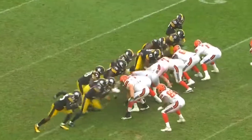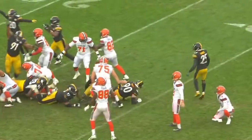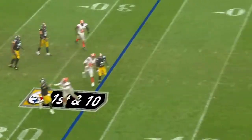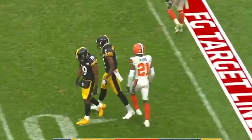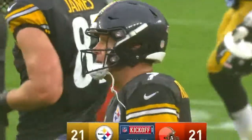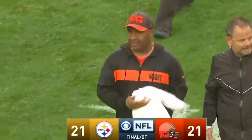Right now, you got 9 seconds. You got to try to hit a chunk play out of bounds just to be able to throw a Hail Mary. Because I don't think you want to do a razzle-dazzle lateral play in this weather. Looking, throwing down the middle of the field. It is incomplete. And that'll do it. Cleveland with its first tie since 1989 against Kansas City. Pittsburgh's first tie since 2002 against Atlanta.